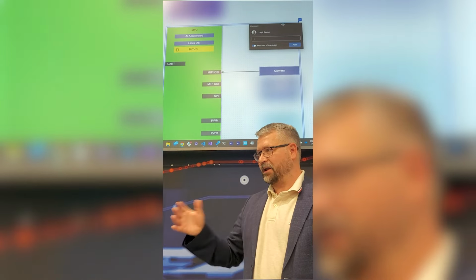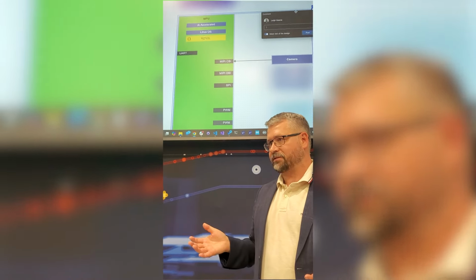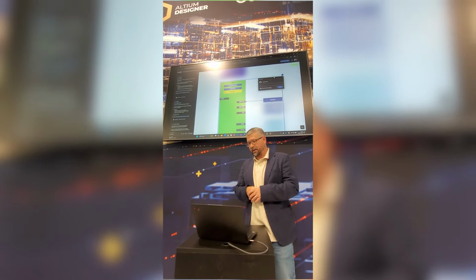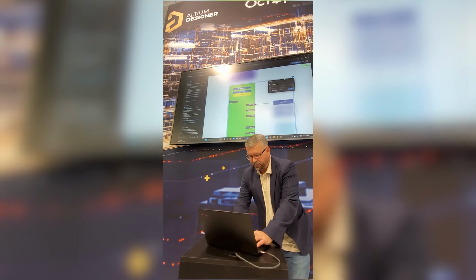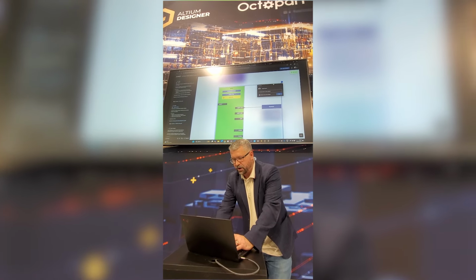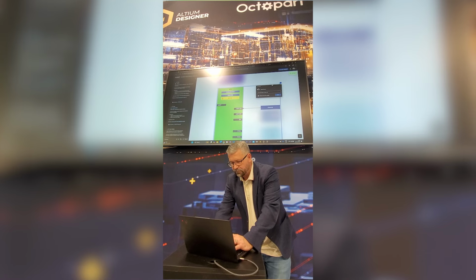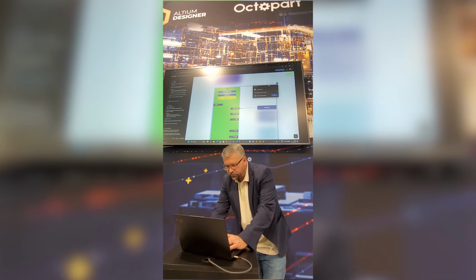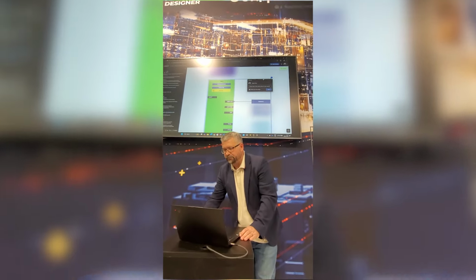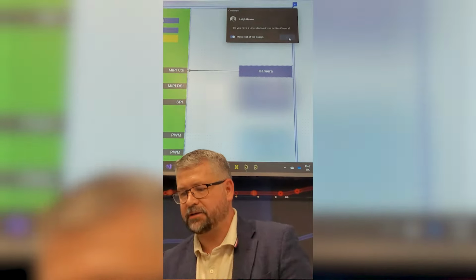So I don't have to literally expose all of my design. It's just parts of the design that I'm interested in and are important to that particular question. So I might say something like, do you have a Linux device driver for this chip? Something like that. We can go ahead and pose that question.